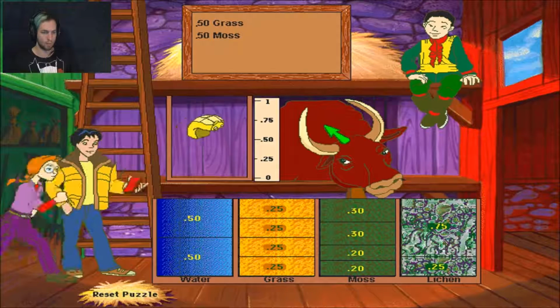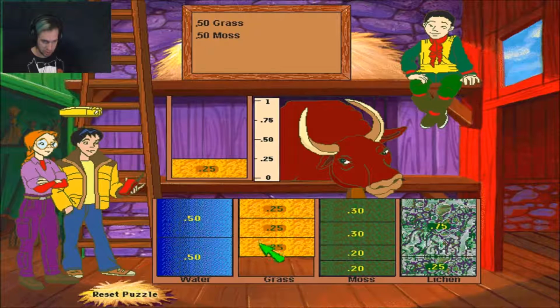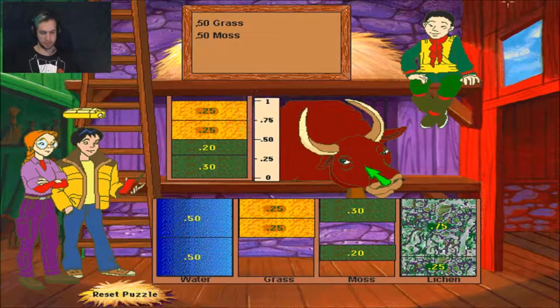Mark, Mark! 50 grass and 50 moss. Okay, so there's our grass. 25, 50 grass. 30 and 20 will also make 50 for our moss, and that'll be that. The animals will definitely appreciate this snack. I sure hope so. That's a lot of grass and moss.